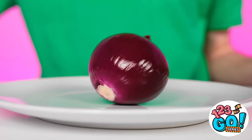Oh no! Stinky blue cheese! Let's see what's under mine. Huh? A whole raw onion? Oh, I can already smell it. It's strong. This whole place reeks!